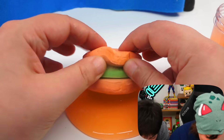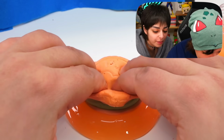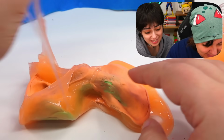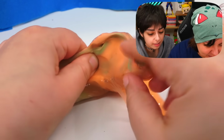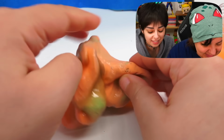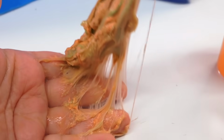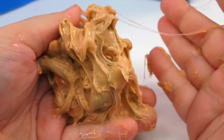Oh, what? All right, so here we go with our Lady Gaga cookie and some mush. Oh my god, so sticky. I don't like the stickiness. It's too extra. There we go, clay, please. Do your thing, clay. Look at that. Oh my god, why is it this sticky? I don't get it. I don't think it's supposed to be this sticky.